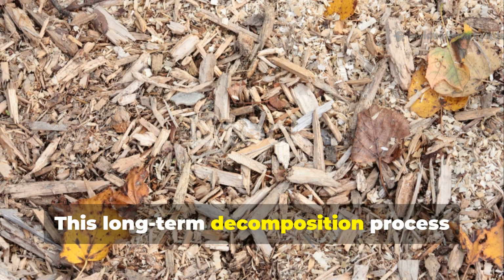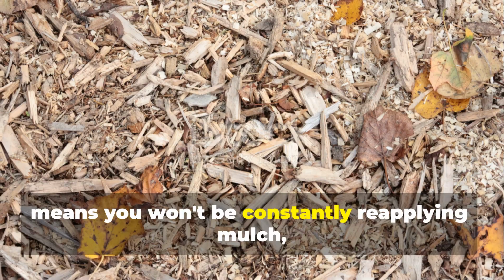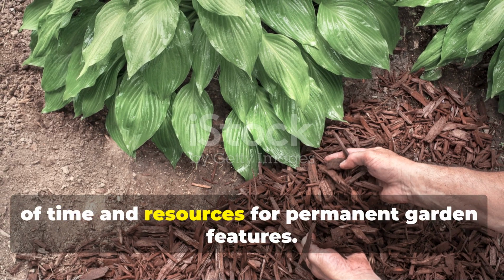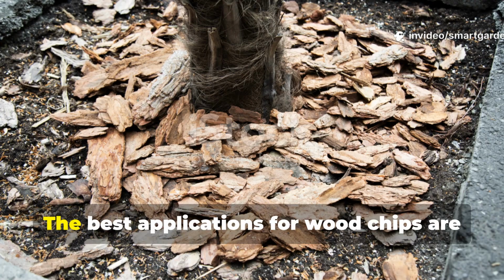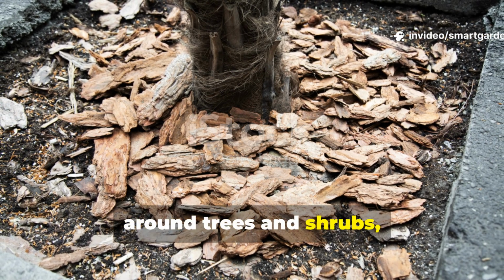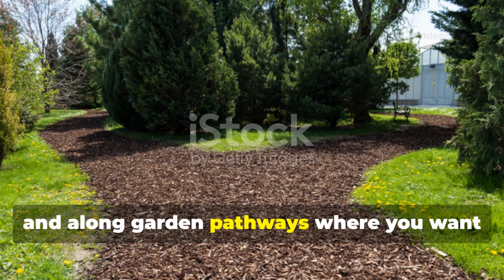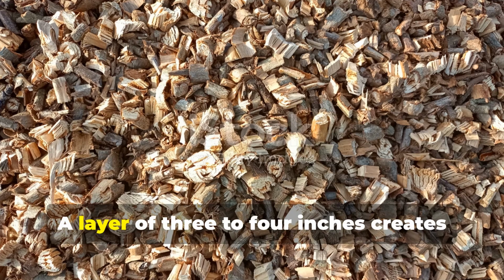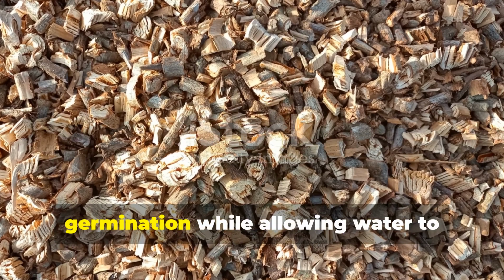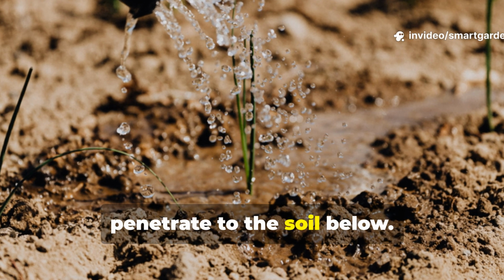This long-term decomposition process means you won't be constantly reapplying mulch, making wood chips an excellent investment of time and resources for permanent garden features. The best applications for wood chips are perennial beds, around trees and shrubs, and along garden pathways where you want lasting coverage. A layer of 3 to 4 inches creates an effective barrier against weed germination while allowing water to penetrate to the soil below.